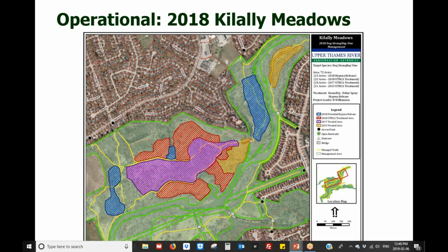There was a botanist with us, and it was a really helpful conversation. We decided we would prioritize patches where there was good native vegetation surrounding the patch, so that we could expect it would fill in any space left by dog strangling vine that was lost. We also considered this patch over here, but it's pretty close to the river, and this area floods quite frequently. So we were concerned about releasing an organism there that pupated on the ground and that maybe would be washed away in the spring.